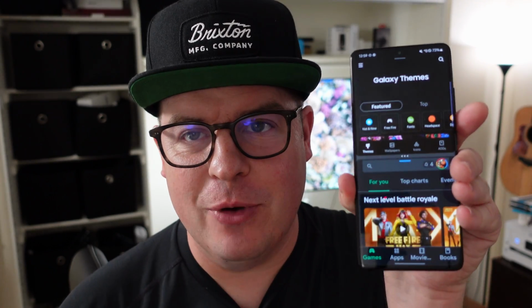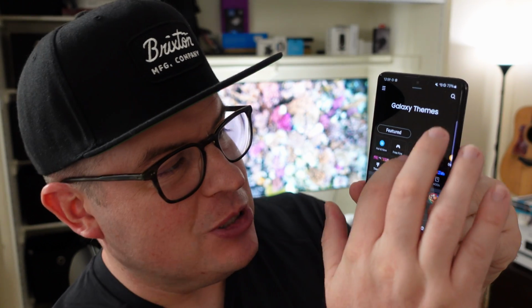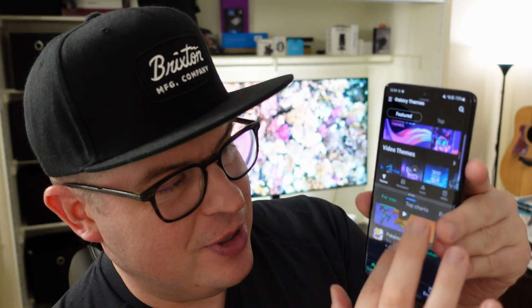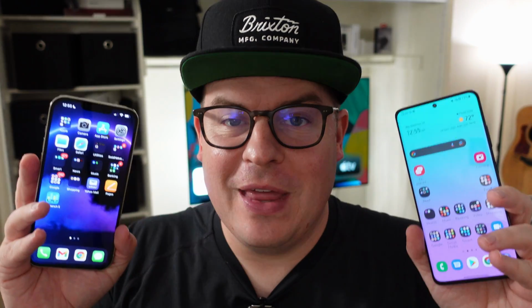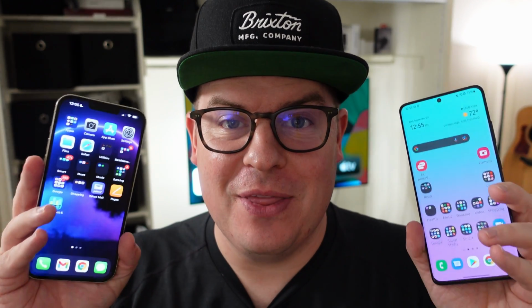The other thing I wanted to show you real quick with Galaxy phones, you can run multiple apps at once. You can see I have 2 apps running right here. I can even bring in a 3rd app if I want and just have it floating around. So very cool. You can watch a video, social media on that side. You cannot do that with an iPhone. So that leads us down to which is the better phone.